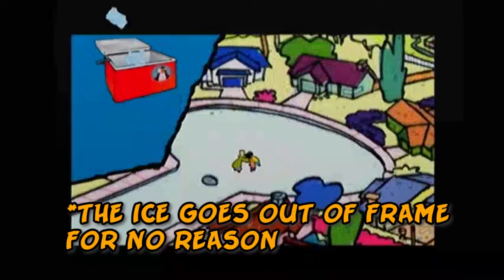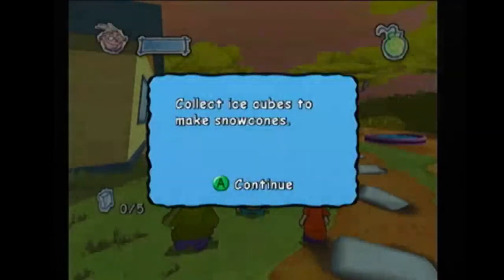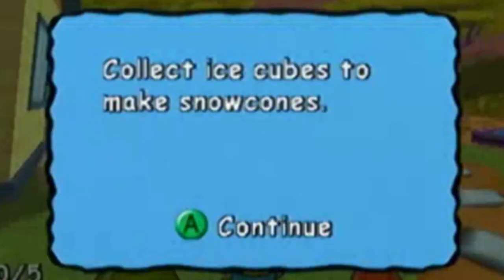The cutscene shows us that the Eds are going to try to get ice to make some snow cones so they can sell it to the kids in the neighborhood. Maybe the reason it's a scam is because we have to steal the ice from the other kids in the cul-de-sac, as this window states the objective of the level is. This game's levels are each separated like different episodes of the TV show, which is shown by the loading screens having art that resembles the title card used on the actual show, which is a nice touch I can actually appreciate.